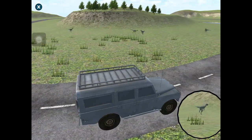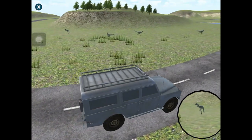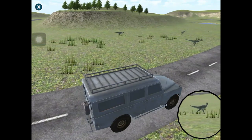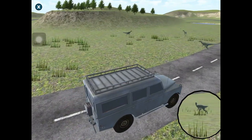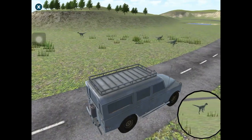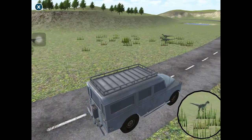Dilophosaurus was one of the largest carnivorous dinosaurs of the early Jurassic period, around 201 to 189 million years ago. Dilophosaurus gets its name from the tooth and crests of bone on the top of its head. These were probably used as a display for courtship purposes.